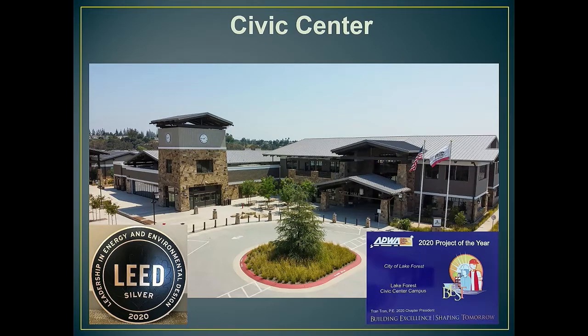Award-winning Civic Center, it actually, as we just found out, has been nominated, actually will be awarded the National Project of the Year Award from the American Public Works Association. This is a nationwide contest, so that's a really neat accomplishment for the council and the city.